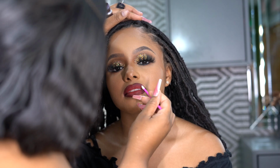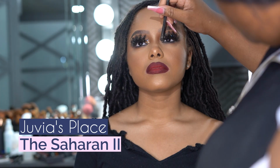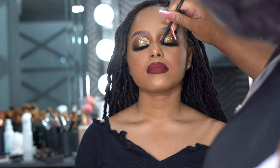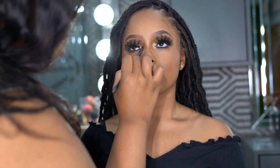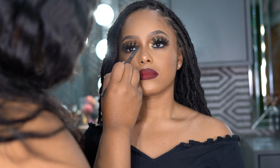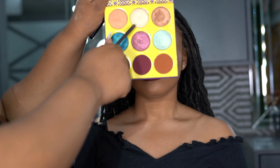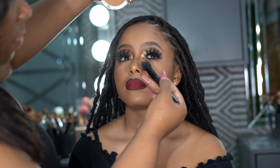But in the Juvia's Place Saharan 2 palette, there's this odd color at the top of the palette that nobody probably even knows about. And I figured it out, you guys. It's a new shade. It's right there. Definitely have to add that in the center of her eyes because it just gave it a pop. It's like champagne but like gold, and it's not too strong.